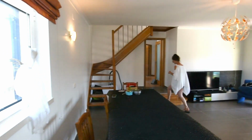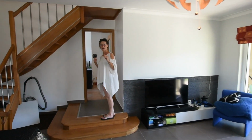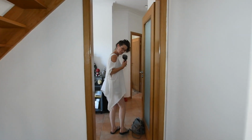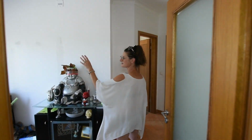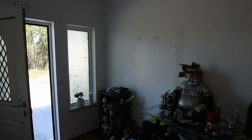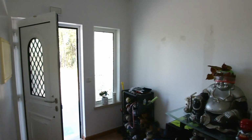Should we have a look at the bedrooms as well as the other bathrooms? Yes, 2 of them. Right, my bag's holding the door open, don't fall over it. Okay, so this is your main front entrance with the double gates, the hallway. It's always nice to have a nice entrance hall. Everyone differs, but I think so anyway.